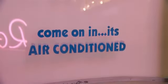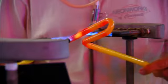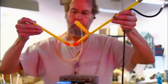Signs are everywhere, but people don't really think about them in the context that somebody had to design that, somebody had to make that, take a picture in their head and make it real. I am a neon tube bender. That's what they call us in the trade. We bend glass for neon signs.